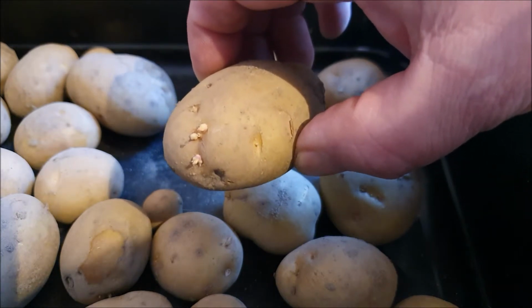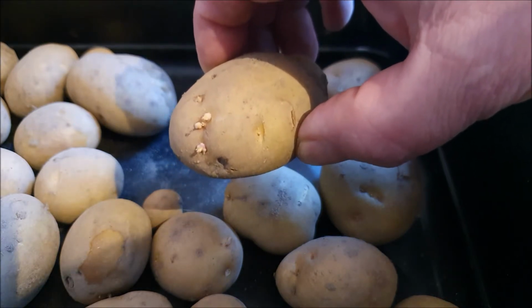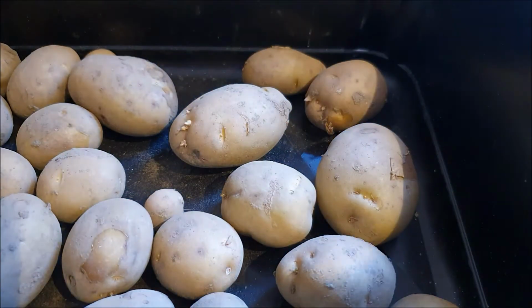Obviously it's far too cold to plant potatoes outside yet, but if you get them started in the house like this, you will have earlier potatoes. Okay, so I'll film these every episode now so you can see the progress of them. So there's my early chit potatoes.